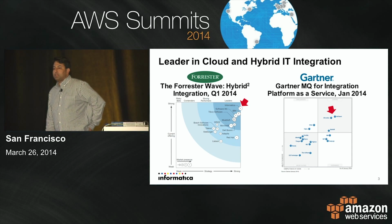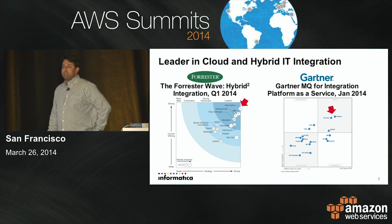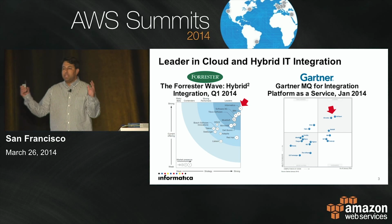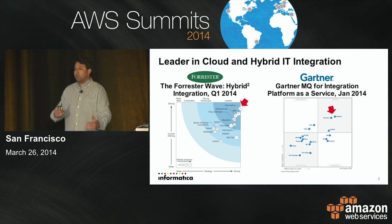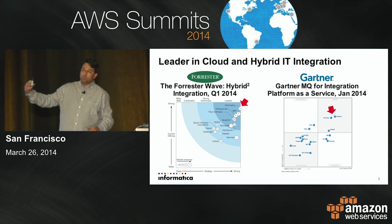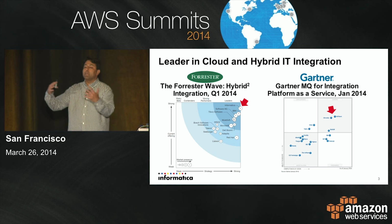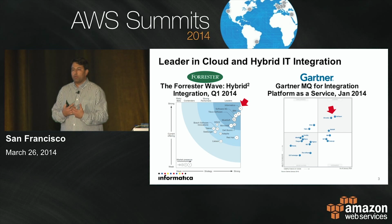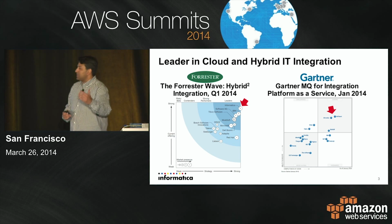So what is the Informatica Cloud Platform? Well, we are the leader in cloud and hybrid IT integration. If you're wondering what that means, we help our customers connect data sources to applications. So if they have SAP or Oracle or SQL Server or a MySQL database or a data warehouse, Salesforce and Workday and Zuora and NetSuite, and of course Redshift and RDS data sources, we connect those for people. And we connect them both in batch, ETL, and real-time integration scenarios. And there's a lot of other things we do. I'll give you an overview of some of that today. But obviously, there's a ton more that I could tell you.